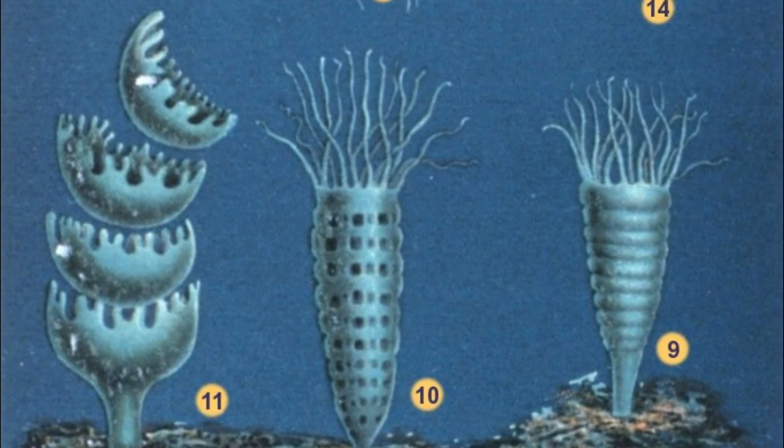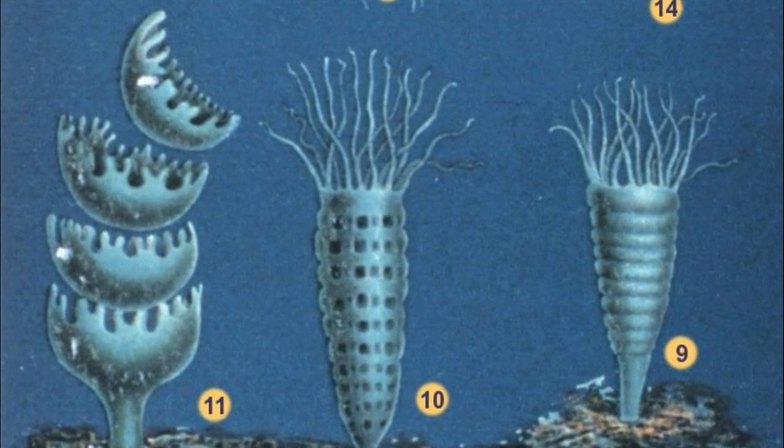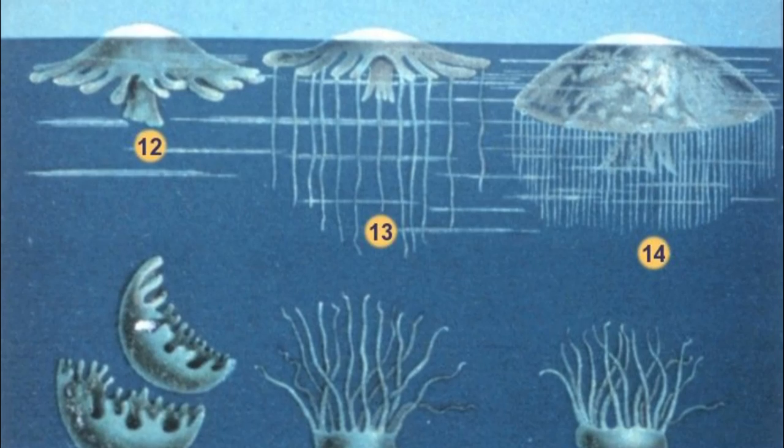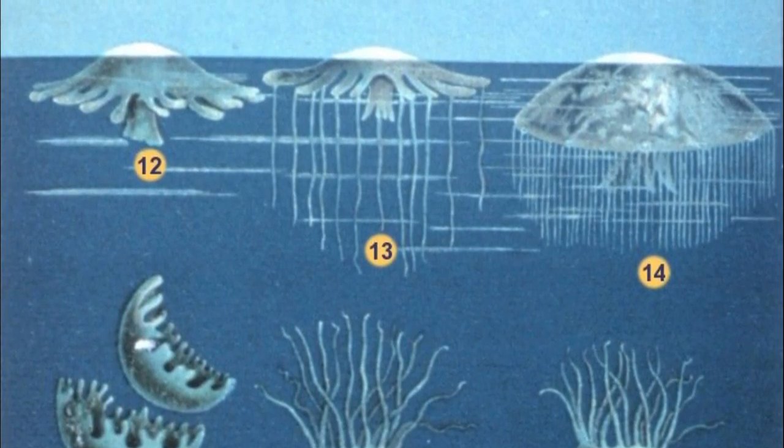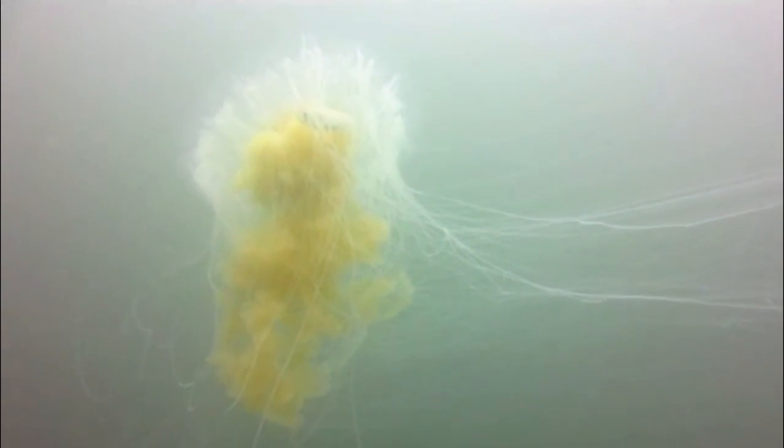The polyps can reproduce by strobilation by dividing horizontally. This process buds off larval jellyfish that eventually develop into adult medusae. Sea turtles, many fish, other jellyfish, and some seabirds like to prey on them.